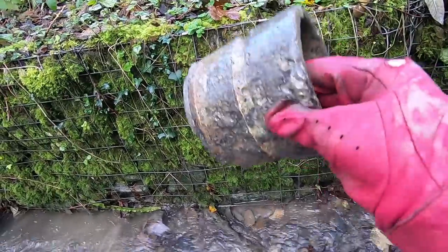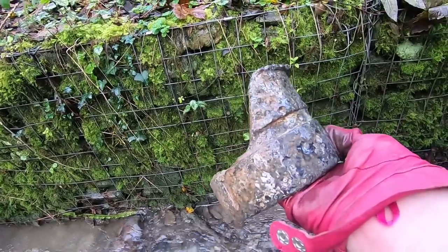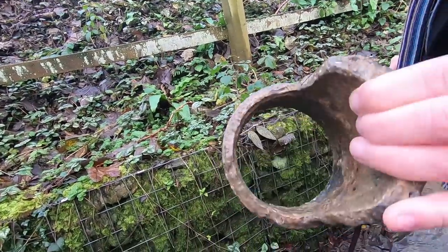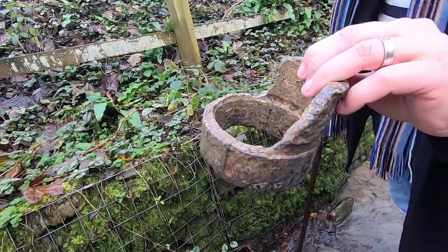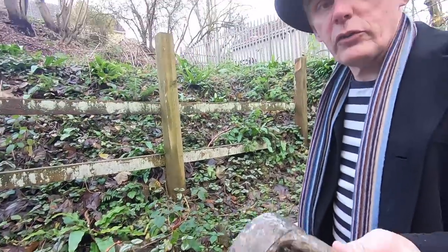We're like Indiana Jones. Oh, yes. I just hope we don't find the Temple of Doom because I don't like snakes. Is it cast? Yes. Well, it can't be cast because it's not rusty. It must be aluminium. It's too heavy for aluminium. Yeah, it's a cast alloy. Right. So it's possibly a lighter. It's not cast iron. A cast alloy. So what possibly, do you think it is?